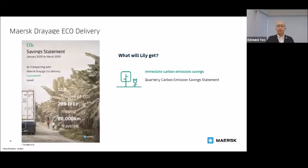Lily can also expect to receive a quarterly statement from Maersk. A sample is available on the left side of the slide here, and it will clearly mention the exact CO2 saved, the number of containers moved, and the total distances traveled. In cases where there are multiple different corridors, the statement will also share the breakdown of the carbon emission savings at a route level.